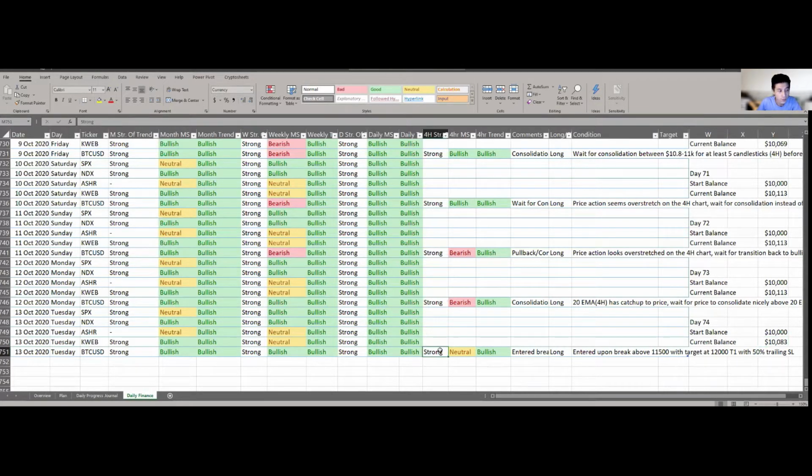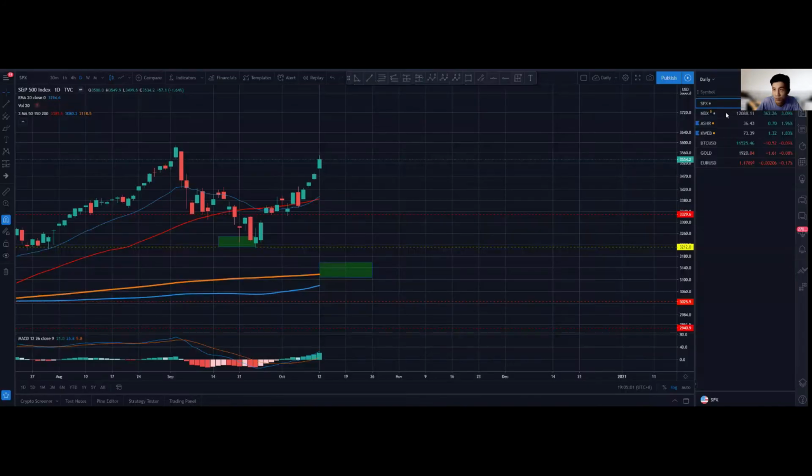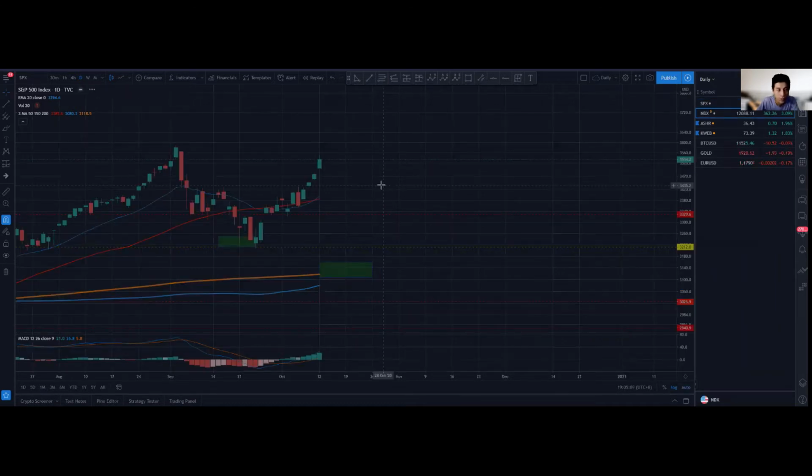A quick market update for the S&P 500, NASDAQ, ASHR, and also KWEB: all of them are looking extremely bullish. You can see over here, they all gapped up a little bit, the S&P 500 included, and continue to push upwards. Things are seemingly gaining a lot of momentum at the moment.